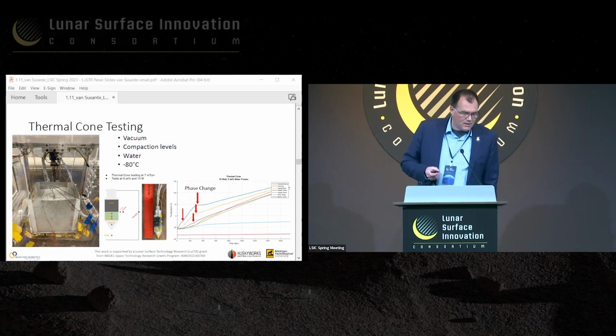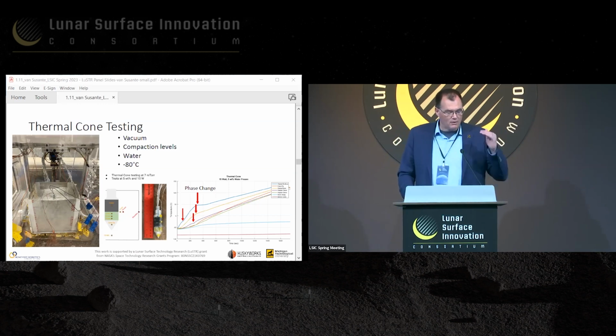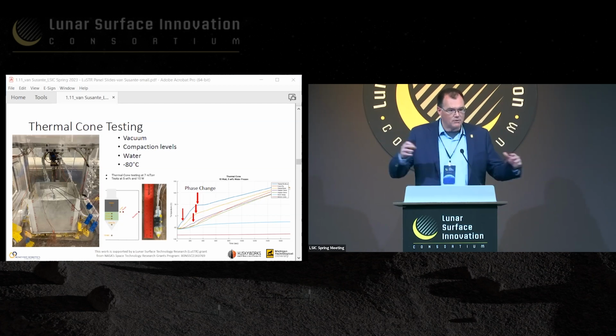Now, there's different things that we can measure from this. We're still calibrating a lot of details on this, but you can clearly see there are phase changes. And what we're trying to figure out is, okay, if I see this change in my curve, what percentage of volatile does that correspond with? And that's why we need those other data sets. Next slide, please.